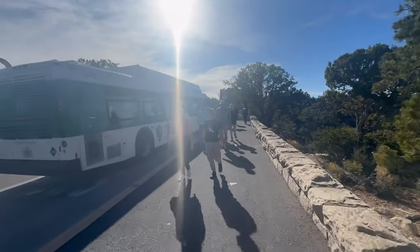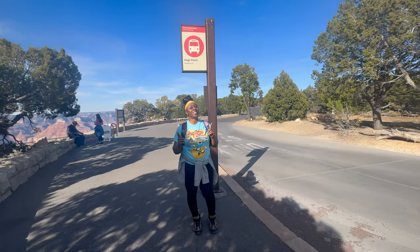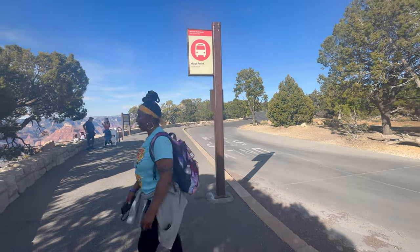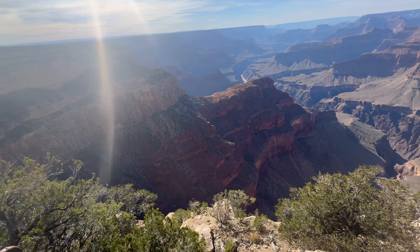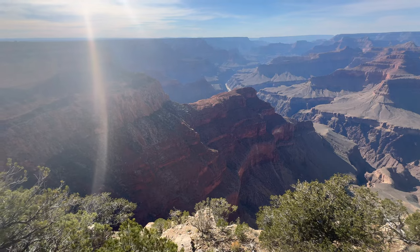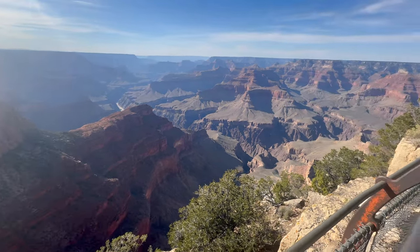Time for our next boarding to our next stop. Stop number 4, Hopi Point. Numero 4. Let's go check this one out. Now that is very cool. If you guys hear wind, sorry about that. It's very windy up here. And I know the sunlight is kind of distorting that maybe, but that is red. That is cool.